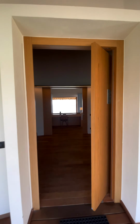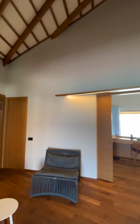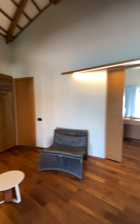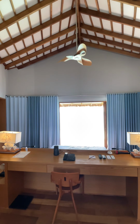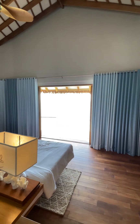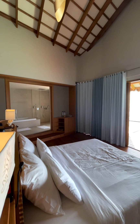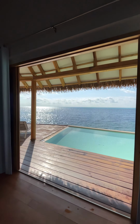and it's the highest sort of premium grade room here at the resort. This is the welcome lobby, which kind of doubles up as a seating area as well. And here, as we come into the main bedroom, you can see just how large this room is. And we'll take you straight outside.